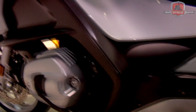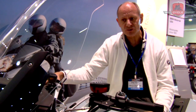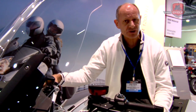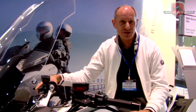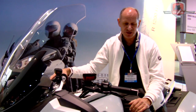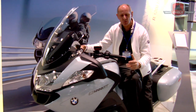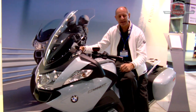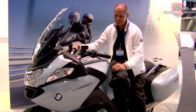The engine, because of the power and the torque influence, is much faster on acceleration, and the motorcycle therefore also increases the smile factor. It's really a motorcycle which now, compared to its predecessor, is more refined, better handling in traffic and so on, and just all around.